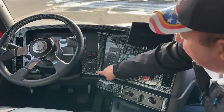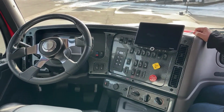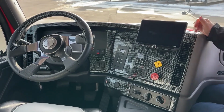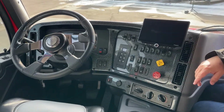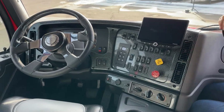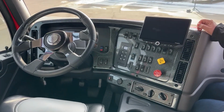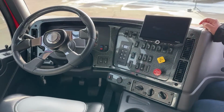This is the dump valve located right here. So basically that lets all the air out of the bed of the truck. So you're going to want to use that when you go to hook up your trailer: dump all the air out, use your backup camera, pull up underneath your trailer and put the air back in. Makes hooking up your trailer very simple. Comes with the ARC trailer brake located here.